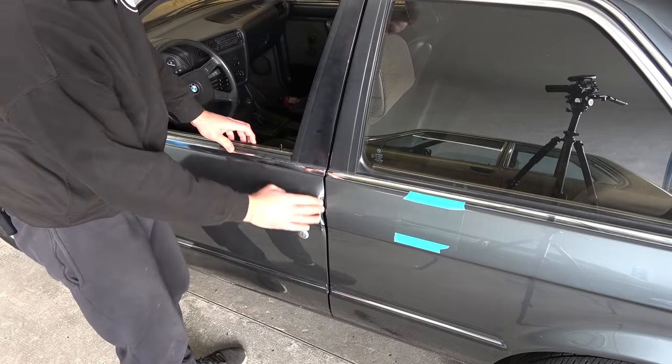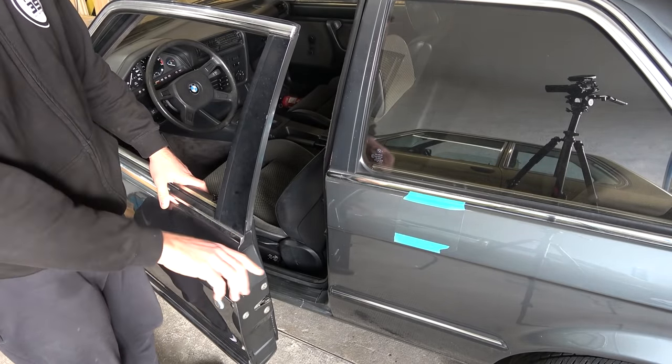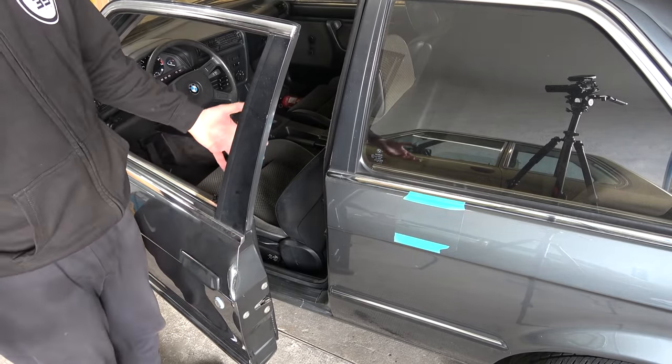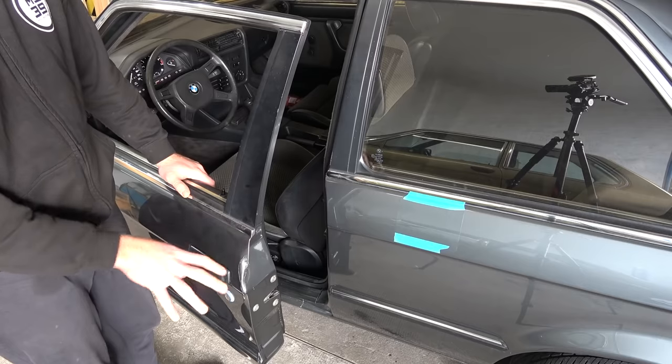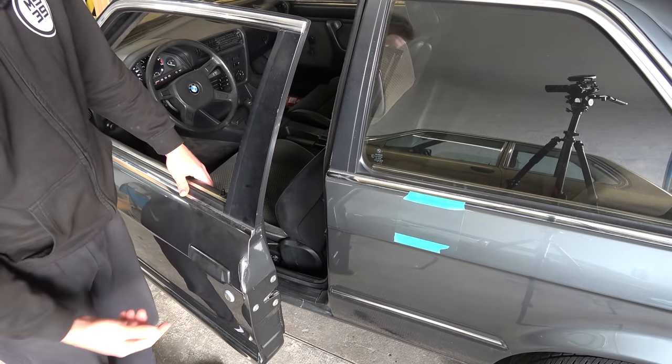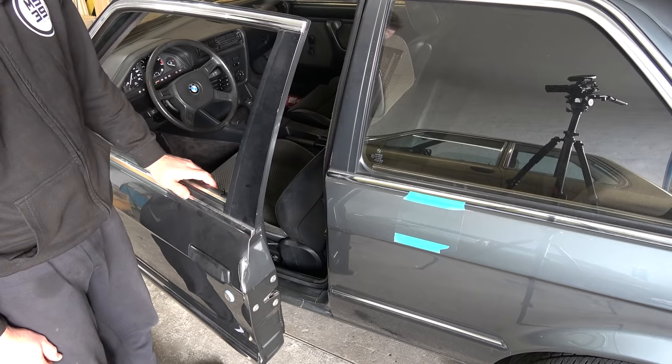So this is the damage on the door. This happened when Michel was taking the car out and he caught this on the edge of the garage. Not a big deal, stuff happens. And if this was original paint, I would just straighten this out and leave it as it is. But since it's not, it's starting to rust here and it looks ugly. I just want it fixed to where it looks nice.